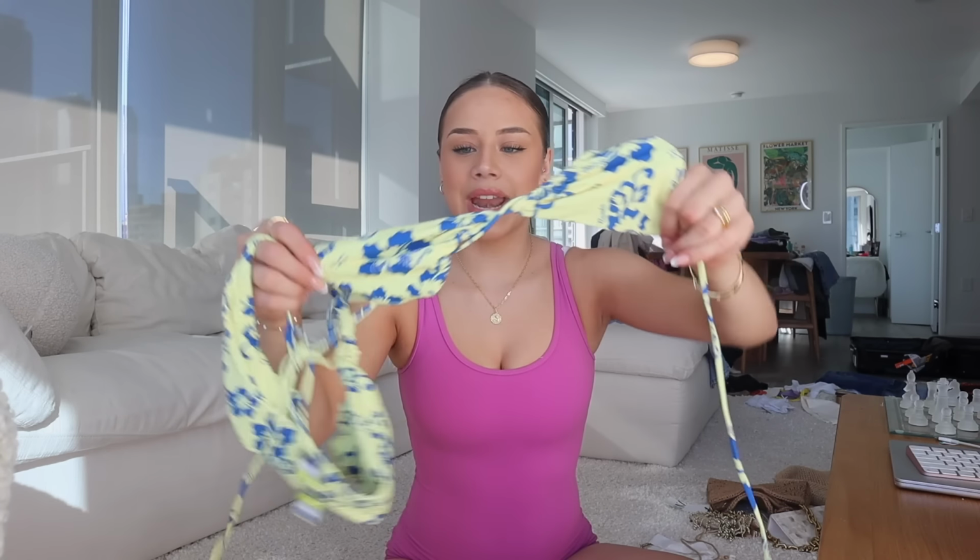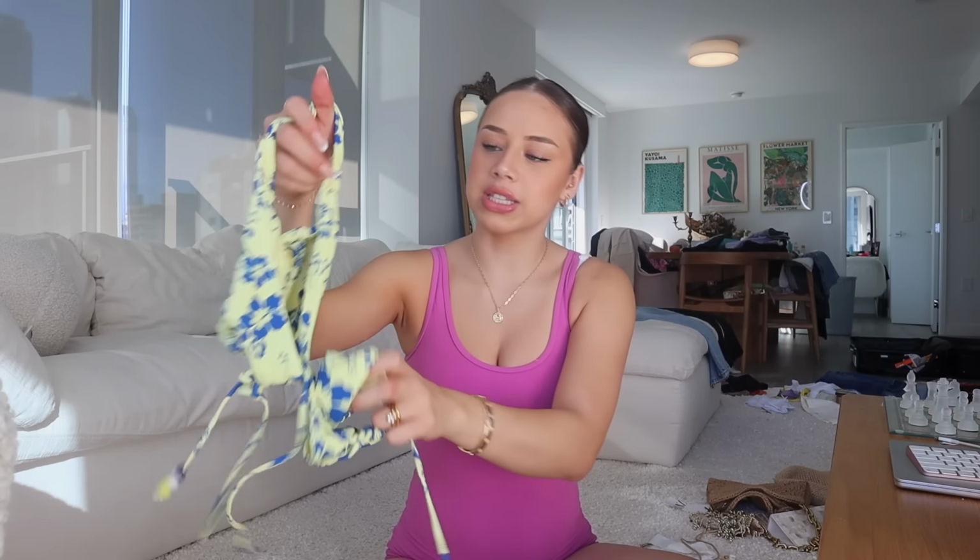It's gorgeous. This is the bikini that I told you I have that matching tank top to. It is from Bamba Swim and I absolutely love the print. It is just this yellow material with little blue Hawaiian flowers. The next one I'm bringing is another little triangle one, but it is in brown. This is from Bamba Swim as well.